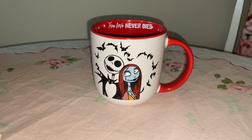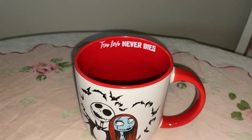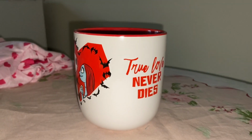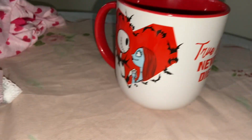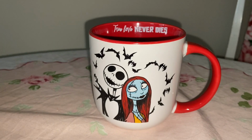Also the other mug that I got my mom, because she's a big Nightmare Before Christmas fan, I found a Jack and Sally mug. And I showed her, and I was like, you want this mug? She's like, I want it too. I want it. Yes. I love that I can find her Nightmare Before Christmas stuff, because she really loves that Disney movie, and she loves Jack and Sally so much. That's her couple right there.